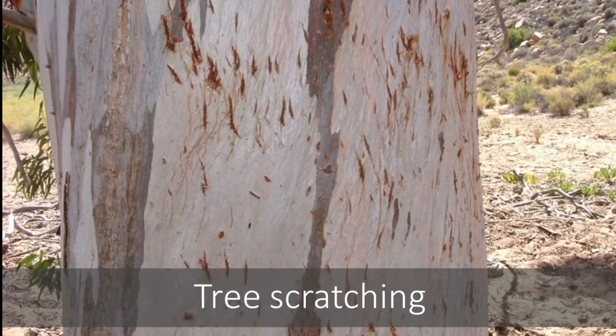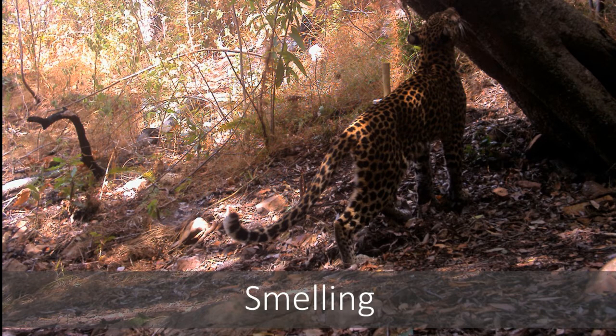They also have glands on their cheeks and head, which are rubbed against trees and branches. These secretions leave a scent behind, which can be interpreted by other animals. Leopards also use visual and auditory communication.